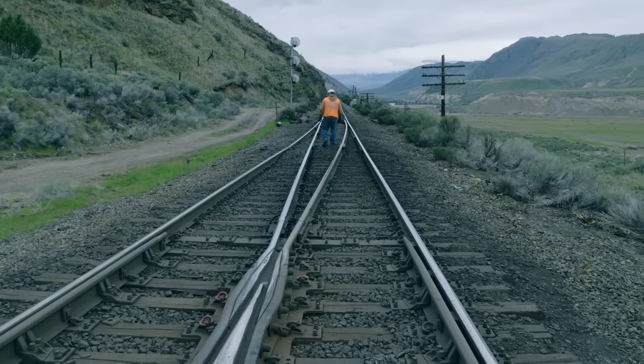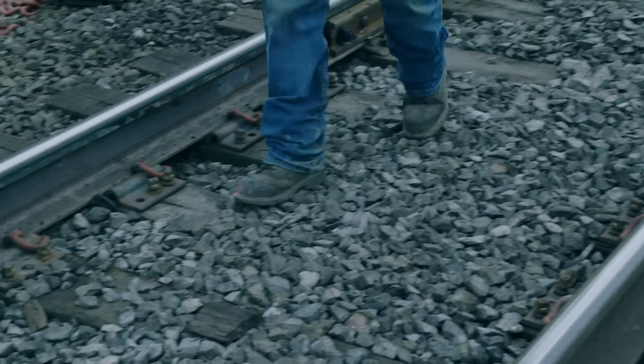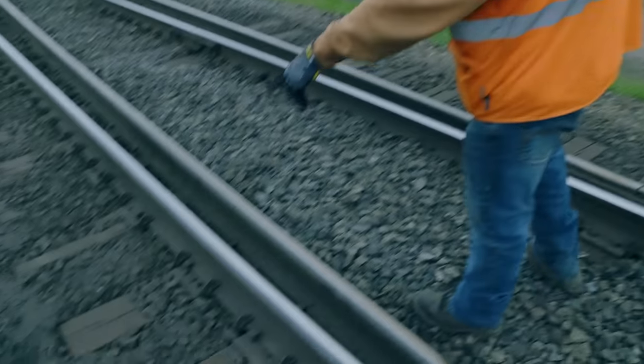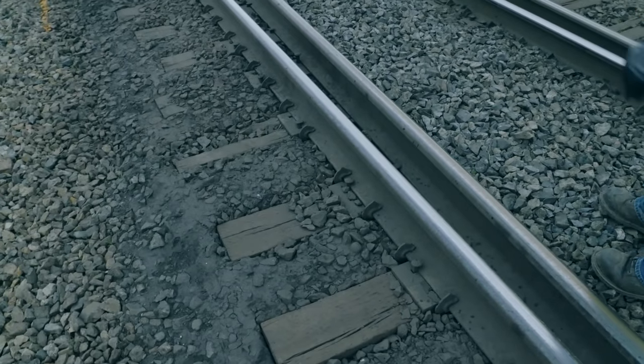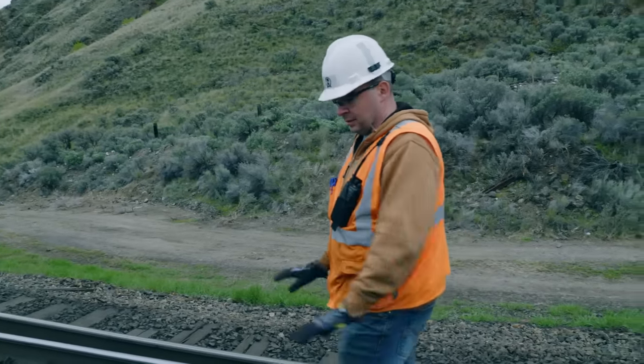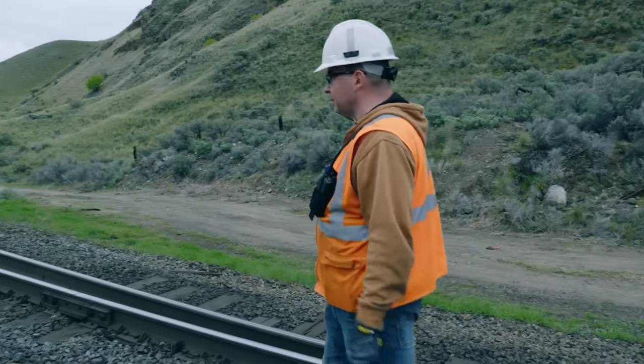100 million tons of traffic moves through here every year. See how the mud is right in here? So what happens is when it gets wet, the track starts to pump and you can have what's called a wheel lift, where it actually lifts up off the rail and goes on the ground.